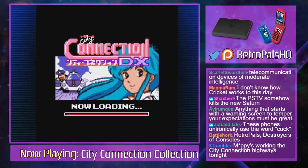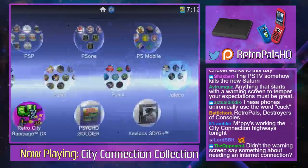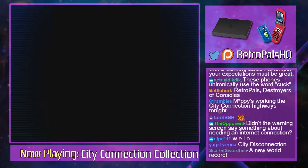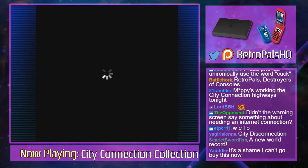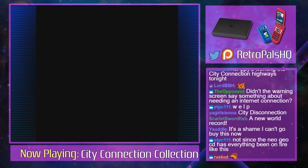All right. So City Connection DX is pretty much just a mobile phone compatible version of the original City Connection. Kind of pared down, kind of simple. The sequel, on the other hand, which I guess we'll play instead, is a different game. In fact, it's the only official sequel to City Connection ever released for any platform. And ironically, it came long after Jaleco's long, slow death in the 90s and 2000s. These were produced by a company called PCCW, who were the owners of Jaleco's IP at the time. Nowadays, those rights lie with a company called Clarice Disc.